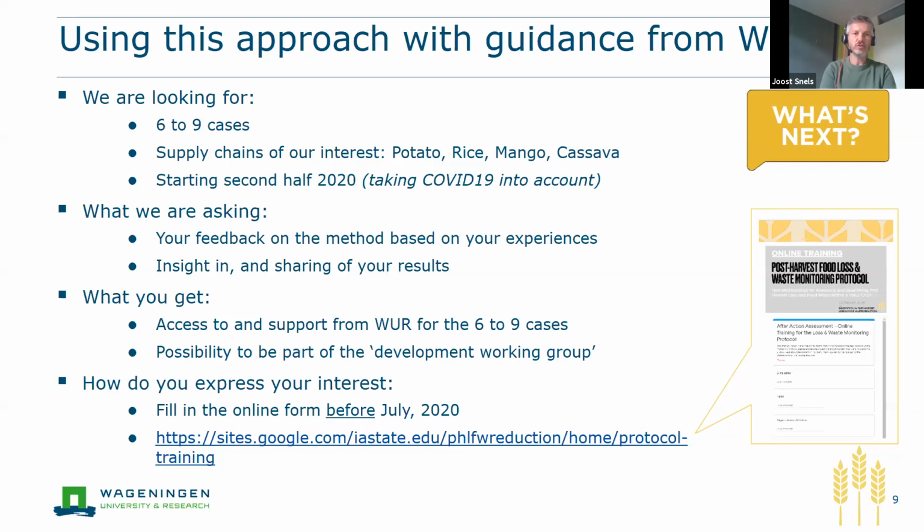Preferably this year, as the bullet point says. It would be nice if we could start together with you all in the second half of 2020. But everybody knows there is something going on in this world preventing people from traveling or going into the field. So we have to take that into account, but that is what we are aiming for.